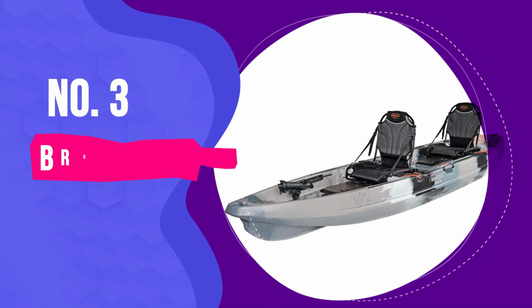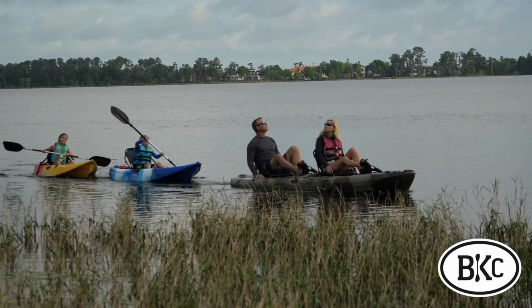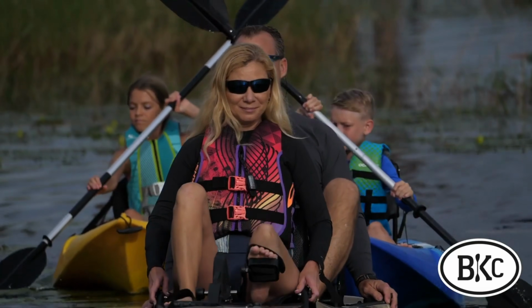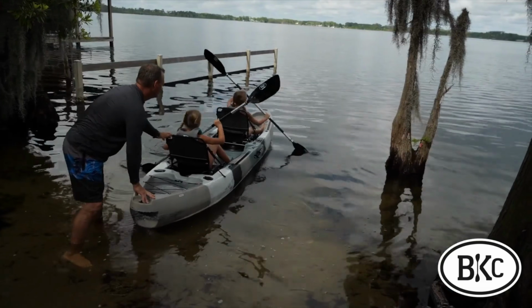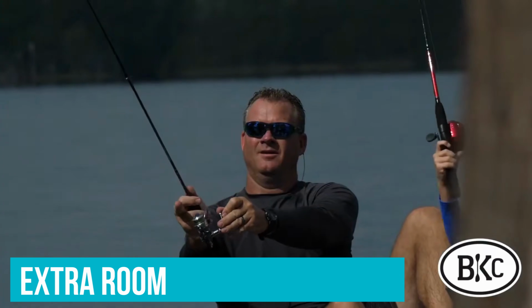Number 3. Brooklyn 13.0 Pro. Best fishing kayak for 3 people. For anyone seeking a fishing kayak that fits up to 3 people, the Brooklyn 13.0 Pro is a fantastic choice. What makes it stand out is the extra room, of course.